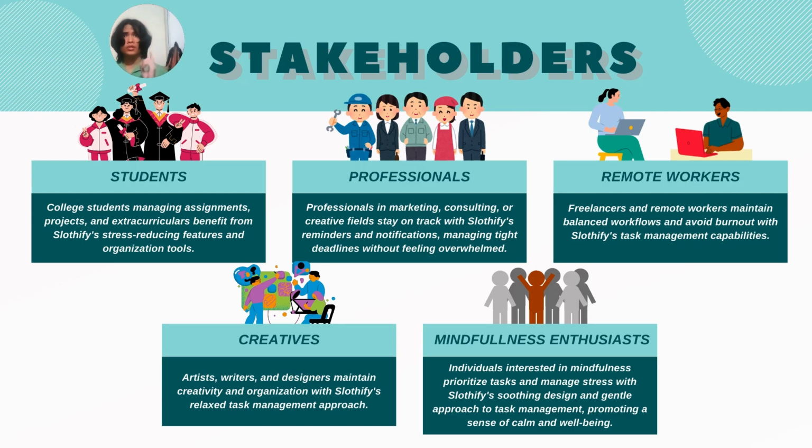Students. First of all, as students juggle multiple assignments, projects, and extracurricular activities, our platform offers them a seamless way to manage their tasks, set priorities, and meet deadlines efficiently. Pair this with its user-friendly interface, students can stay organized, enhancing their productivity and reducing stress.